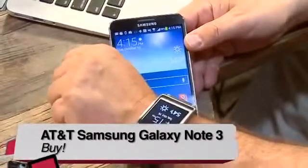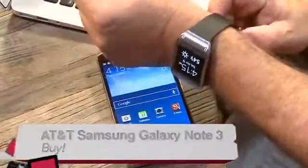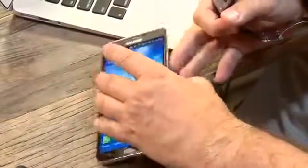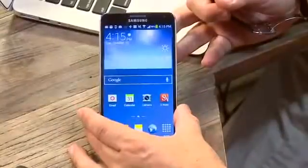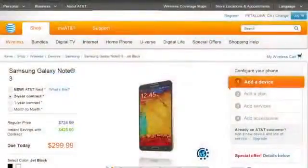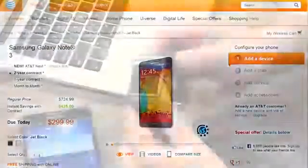Now, what makes it even more interesting is this companion item. Let me take this off. This is the Galaxy Gear Watch. The phone, by the way, is $300 with a 2-year contract, $750 to $800 off contract with 32 gigs of storage. That's the AT&T version there, $724 off contract.